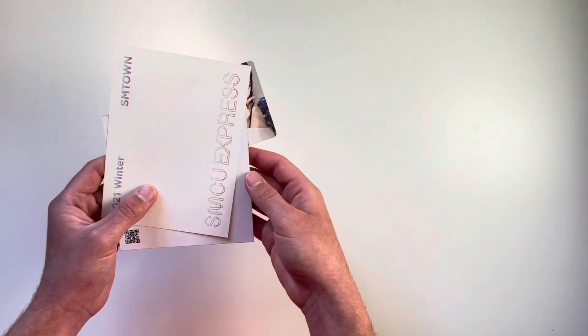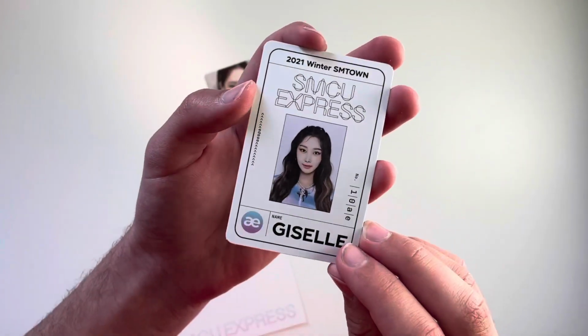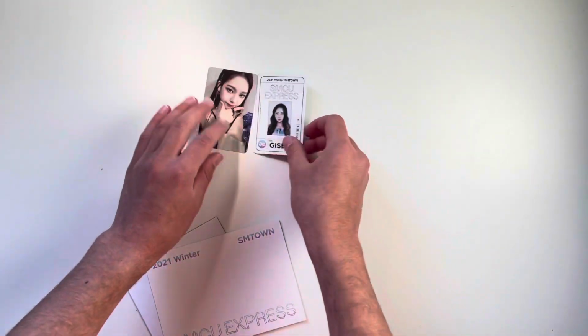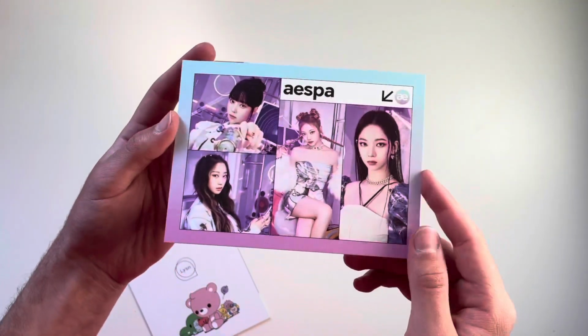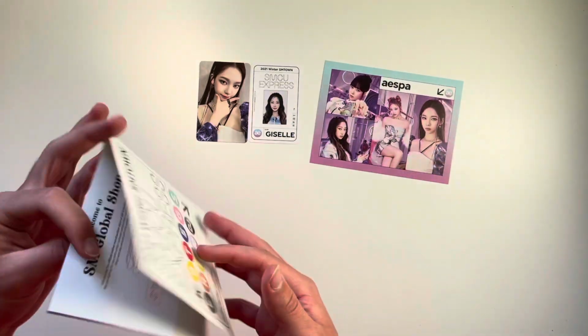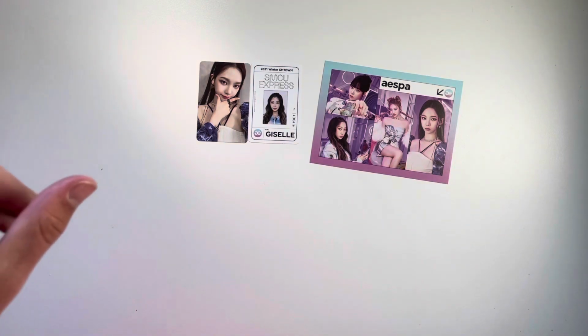Wow. Okay, now for the ID. 3, 2, 1. Oh, okay, we got Miss Giselle's ID. She looks so freaking pretty. So I'm willing to get Karina's, but I am super happy with my pulls. And then the postcard, which I will definitely be storing. This is so, so pretty. All the members look so gorgeous. And then just the little SM ad. But okay, that is all. I'm going to do one ending clip and onto that.